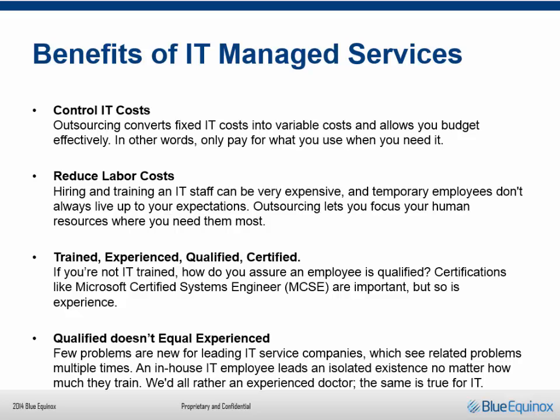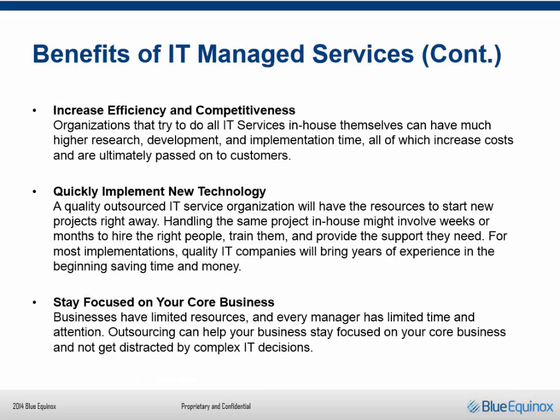Obviously, the last two kind of go hand in hand. You have to have somebody who's qualified, but then you want experience on your side. This is the best way to bring on a full team of engineers who have lots of experience every single day. All they do is IT. Some continued effects of managed services: obviously, you can quickly implement new technology. It allows you to stay focused on you. And then because of that, it increases your efficiency and your competitiveness in the marketplace to work on exactly what it is that you do so well.